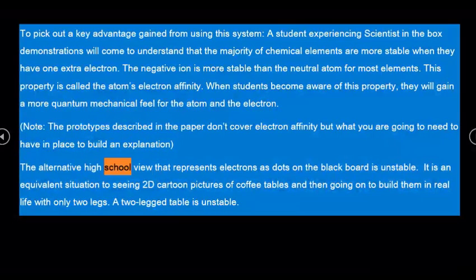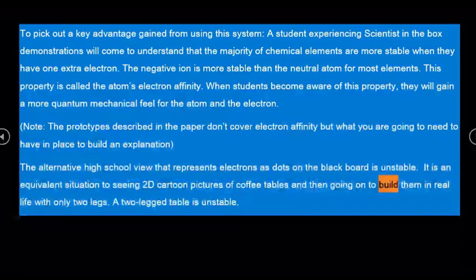The alternative high school view that represents electrons as dots on the blackboard is unstable. It is an equivalent situation to seeing 2D cartoon pictures of coffee tables and then going on to build them in real life with only 2 legs. A 2-legged table is unstable.